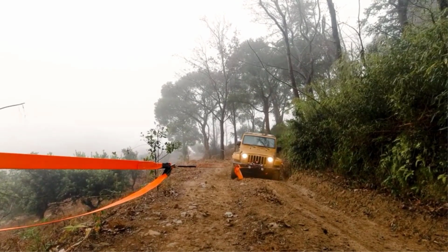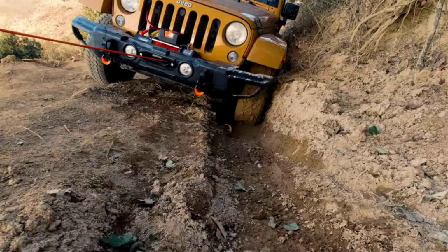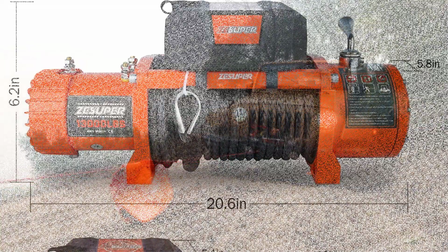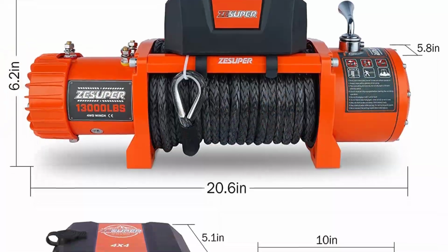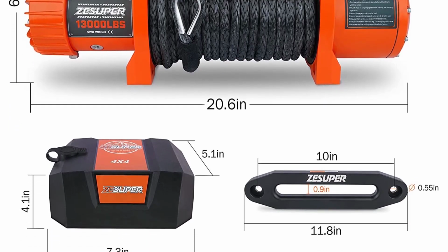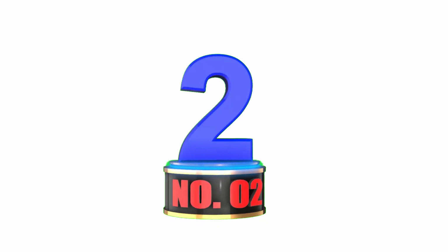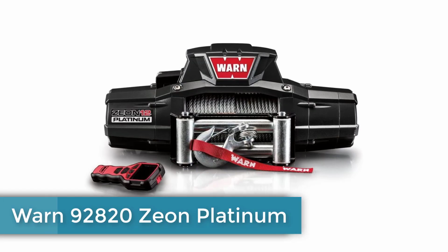Like all of the winches on our list, it's completely waterproof, so you don't have to worry about bogging it down if you get extremely stuck somewhere. But while this is the top electric winch for a truck on our list for a reason, that doesn't mean it's perfect.